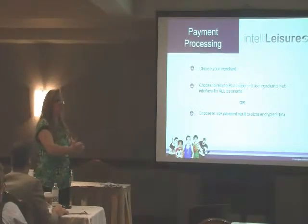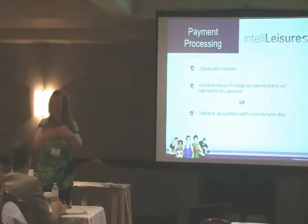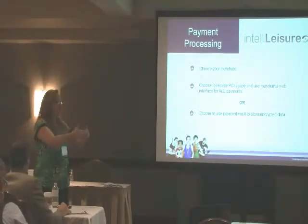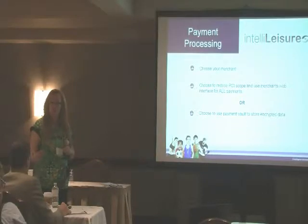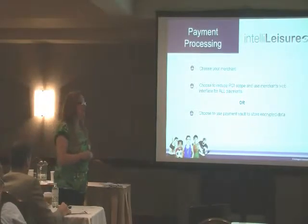Does Moneris support tokenization? Yes. Well, then of course we do, because we support what Moneris does. Does Moneris have online debit? Then we support online debit, right? So we code to the merchant. So depending on what your needs are, whatever your merchant supports, we do by default, okay?